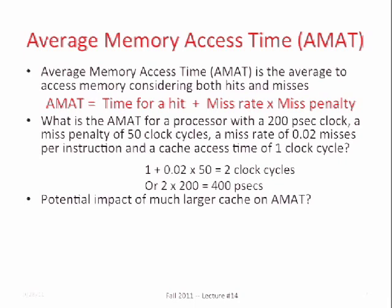Okay, now let's say you've got a pretty decent miss rate of only 2%. So 2% of your requests to the L1 cache miss. And if you hit in the cache, that's 1 clock cycle. So a hit is 1 cycle, a miss is 50 cycles, and you miss 2% of the time. You plug that into the AMAT calculation, and what you find out is that it ends up being 400. Your average memory access time is 400 picoseconds.